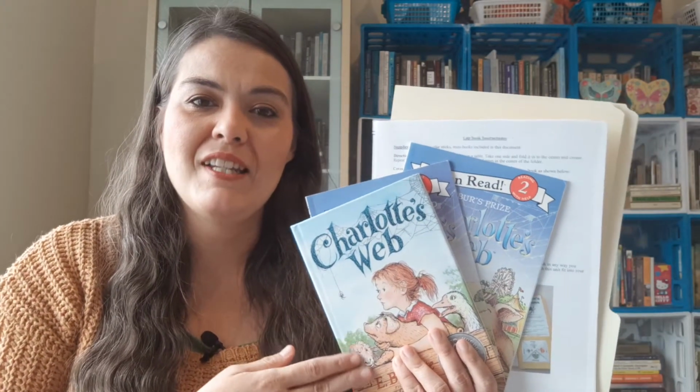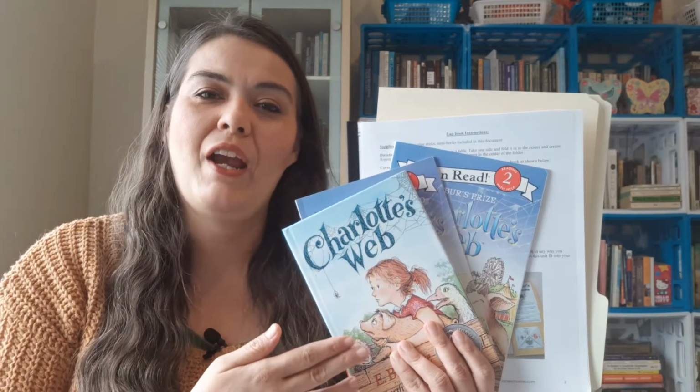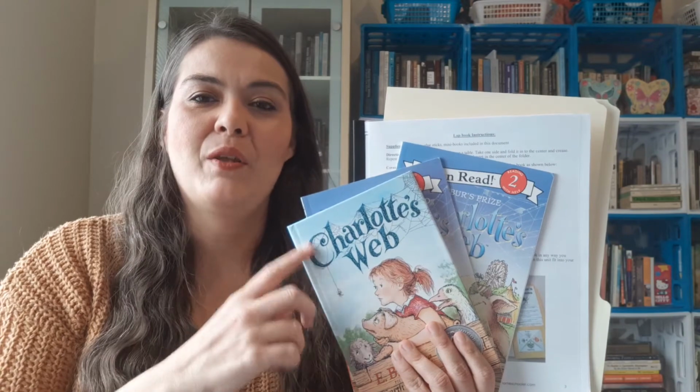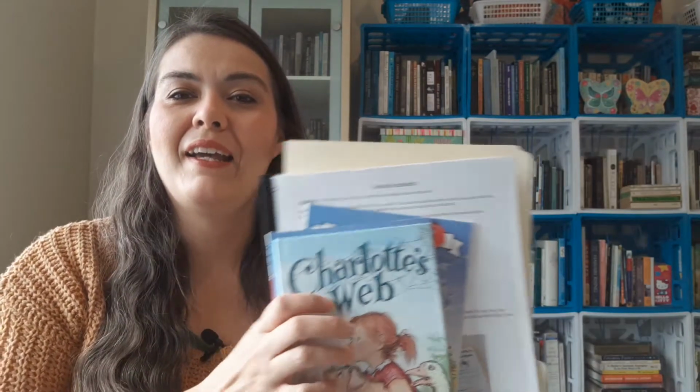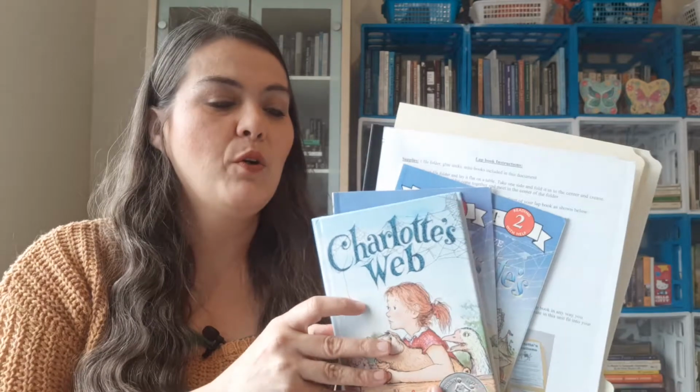And as far as I can tell from looking through them, they all seem to follow the same format, which is creating a lap book around the main text, in this case, Charlotte's Web. So before I dive into exactly the instructions and everything that are included, let me just show you quickly.